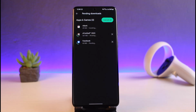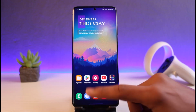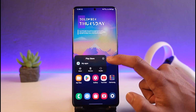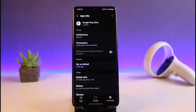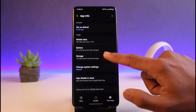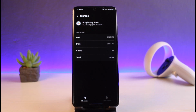If none of these solutions are working for you, what I would recommend you do is to simply come back to your app drawer and then long press on the Google Play Store app icon over here. Now depending upon your Android version as well, you'll be able to find the little I button, which is the app info page. When you tap on it, you'll be taken to the app info page of Google Play Store directly, and what I would recommend you do is you simply come to the option called storage, clear the cache files, which means it is going to delete some of the temporary junk files, and then tap on the clear data button as well.